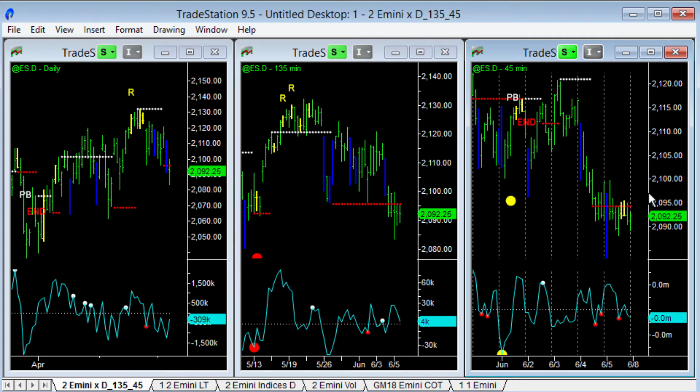We find ourselves with a triple, which is a break, in this case of support, on all three time frames. I'm using the daily, then zeroing down on the 135-minute chart, and then the 45-minute chart. There's a multiple of 3 between each of these time frames. So the triple is we've got support on all three time frames, with these red dotted lines printed, and we got a close below all three. Now that's an extremely weak pattern.